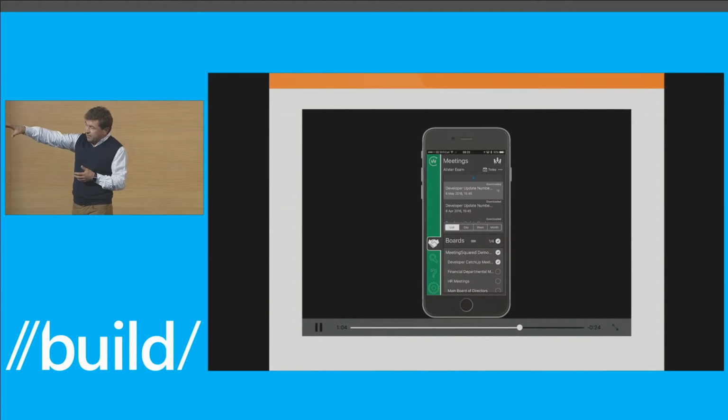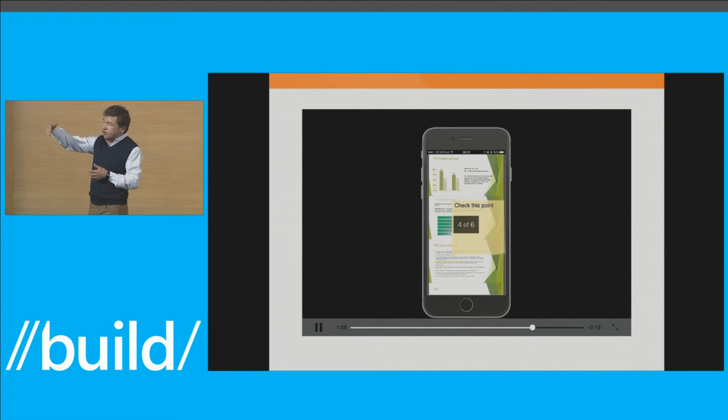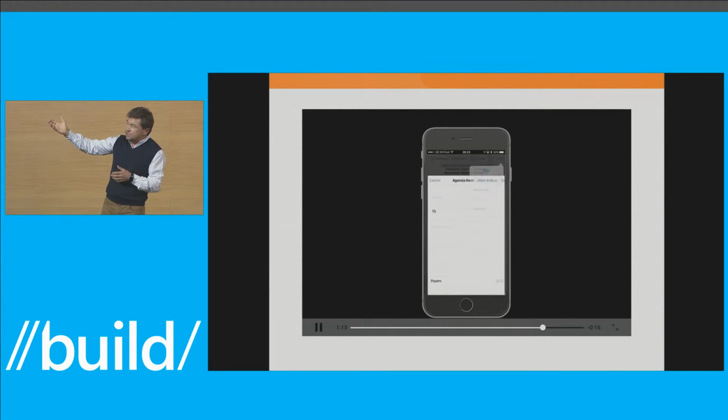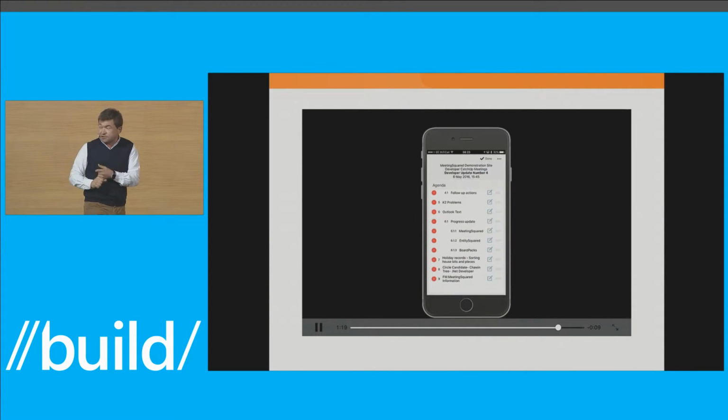My different committees and boards at the bottom. My meetings at the top. This is my meeting agenda. There's a document. The annotation I made in Windows is now there on the iPhone. I can add an agenda item if I want to from my phone while I'm making a quick coffee, or I can just rearrange this whole meeting. You can build the meeting on any of these devices.